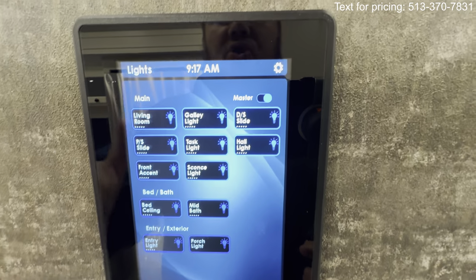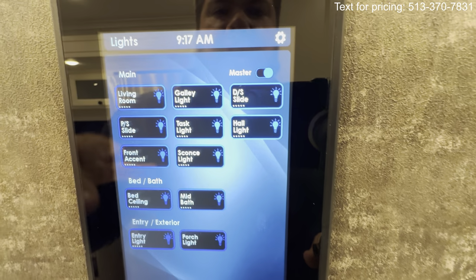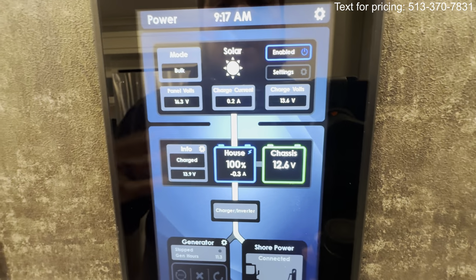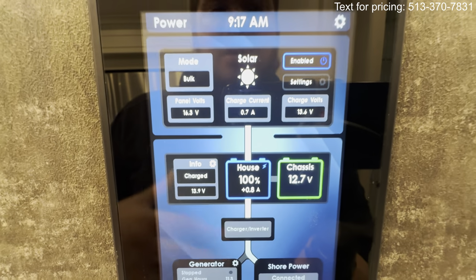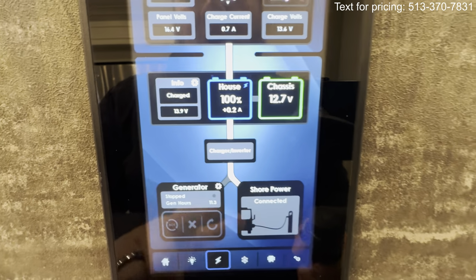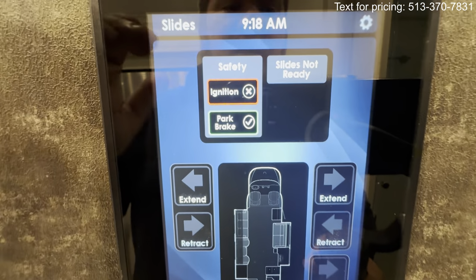All your lighting controls can also be controlled from right here as well. So you can hit that master button and shut down all the lights, or you can individually click which one you want. You have your electric grid right here, so you can check your chassis health, your house battery health, your inverter, generator, all that good stuff. And then all your slides, you don't even have to read all that well. It gives you different safety.